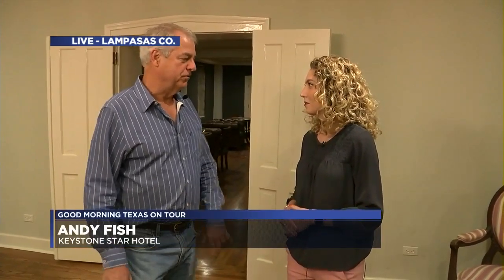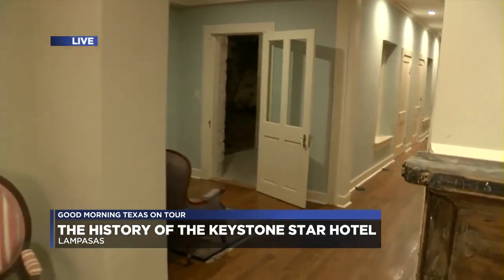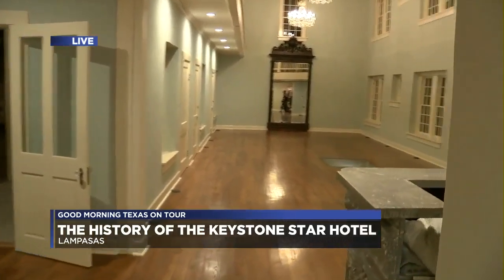Well, the hotel is one of the oldest buildings in Lampasas right now. The center section we're standing in was built in 1856, 1 year after Lampasas County was created. During the boom era, they added the 1870 wing over here with 10 rooms, and then the ballroom over here was added, with 7 rooms, in 1931.